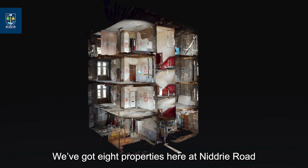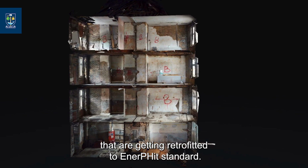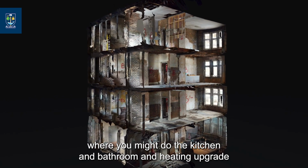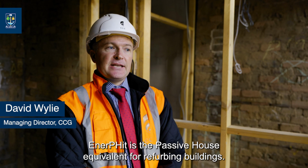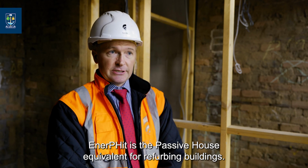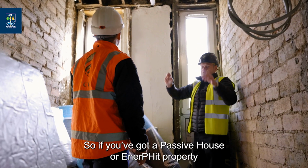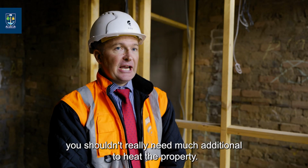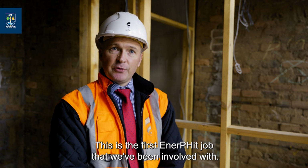We've got 8 properties here at Niddrie Road that are getting retrofitted to EnerPHit standard. So rather than just your typical tenement refurb, where you might do a kitchen and bathroom and a heating upgrade, there's a lot more works involved. EnerPHit is the passive house equivalent for refurbing buildings, and it's all to do with reducing the space heating demand in properties. So if you've got a passive house or an EnerPHit property, you shouldn't really need much additional to heat the property. This is the first EnerPHit job that we've been involved with.